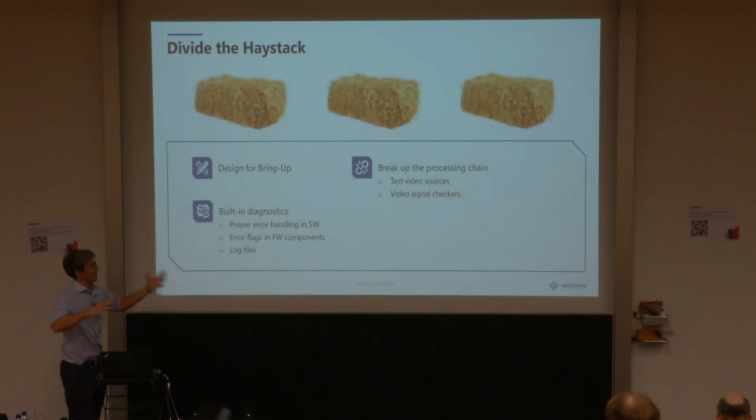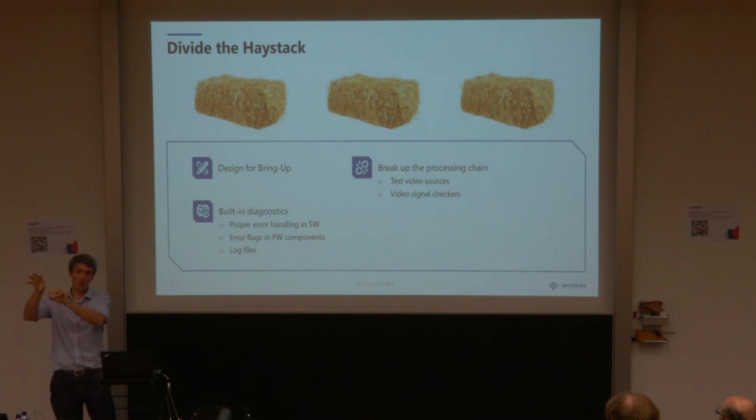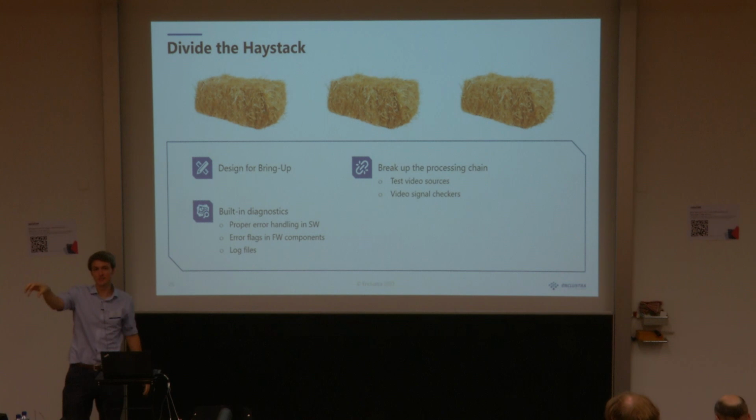It also means breaking up the processing chain to some extent so that you can localize this error checking. So you can input test sources to a local part of the design and get status that points to that part of the design. So that when an error flag is thrown, you can pinpoint where the problem is in the system.